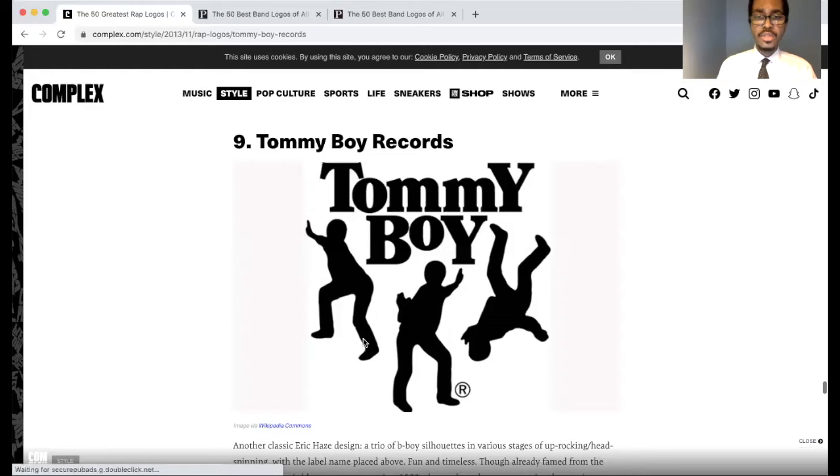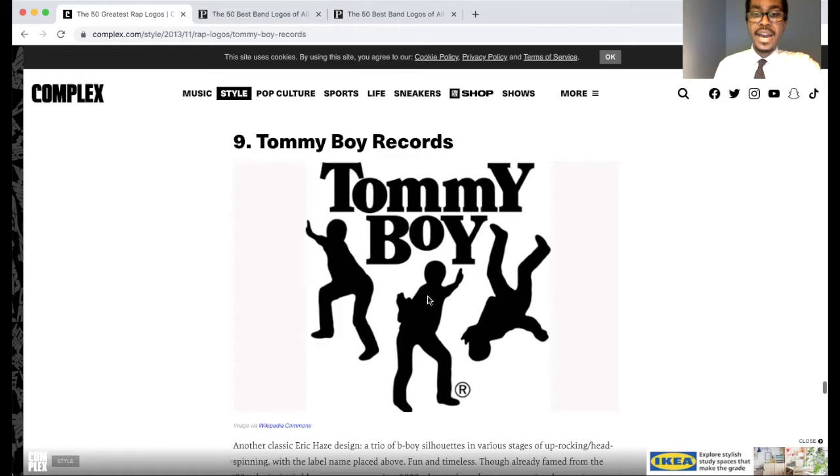So, is it simple? Yes. The three b-boys, it's easy to look at. The Tommy Boy and the icons are legible. I would ask whether or not it would make more sense just to show one character, one b-boy. Is there a way to show one b-boy to capture the movement that we seem to see from these three characters? It looks like, based on the hairstyle, the characters are the same person, but just in different stances. Is there a way to just show one character, like maybe this one on the left here with Tommy Boy?